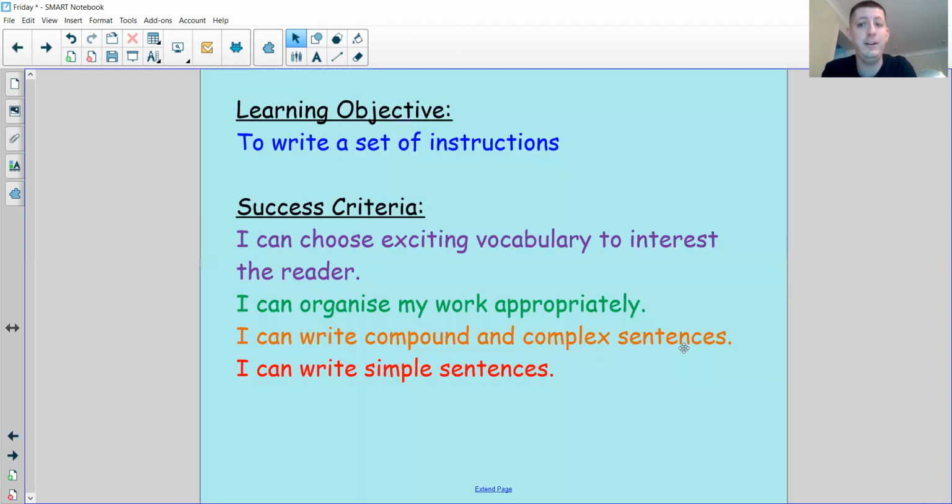Now, today, as I said yesterday, we are going to be doing some big writing, and we're going to be writing a set of instructions using all of the things that you've learned over the last few weeks. So, to be successful today, we're going to see if we can write simple sentences. We're going to see if we can uplevel that to write compound and complex sentences. We're going to see if we can organize our work appropriately. And we're going to see if we can choose exciting vocabulary to interest the reader. We don't want our work to be boring, we want it to be as exciting and as interesting as possible. So just have a think. If you're writing a set of instructions, what things do you need to remember that need to go in those instructions?